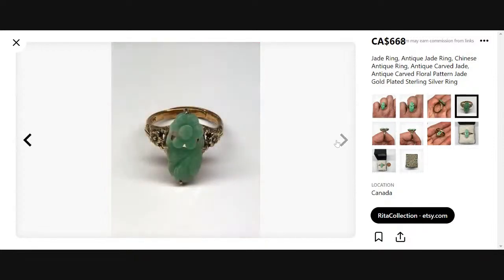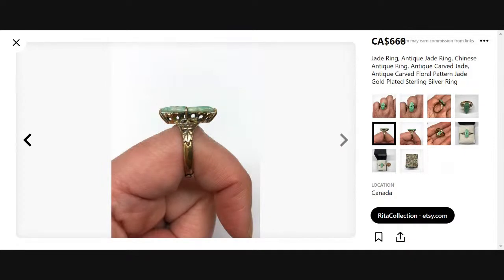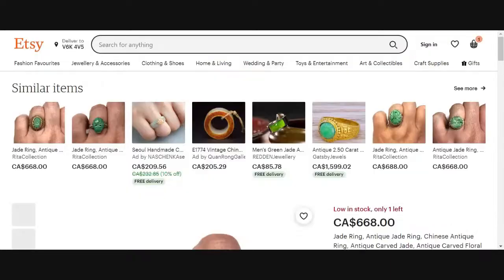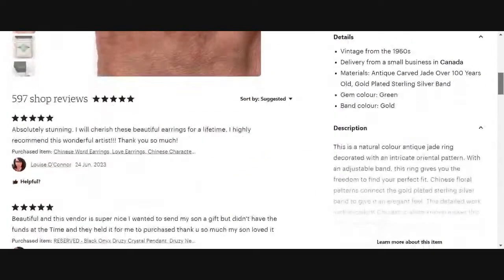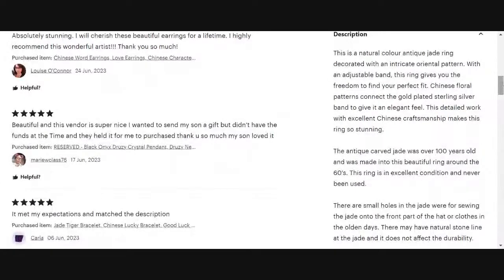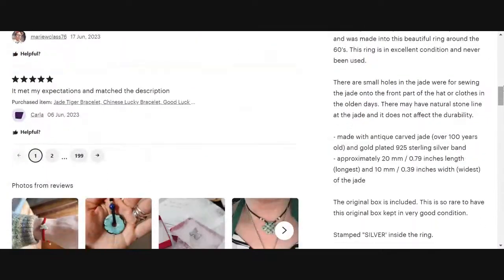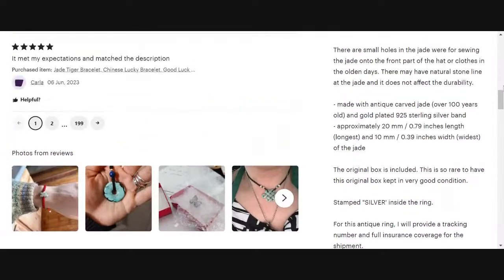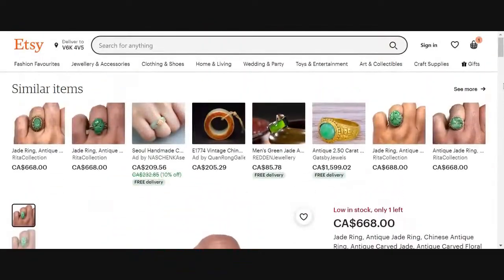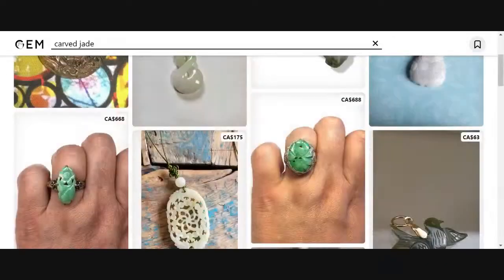It's beautiful. As we know, there are many varieties of jade, jadeite and nephrite. So for fun, I think we should click in and see if they have identified whether it's jadeite or nephrite. Now they're saying it's gold-plated silver. But no details on whether it's jadeite or nephrite, which is probably something that I'm going to find myself looking for even more often now when I am doing online shopping for jade.